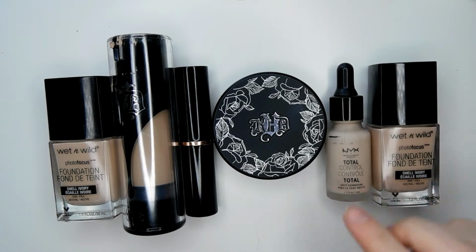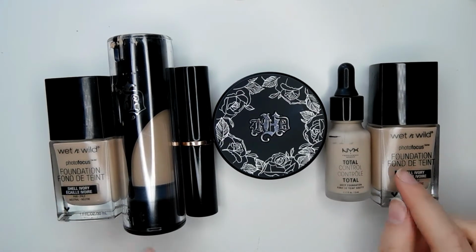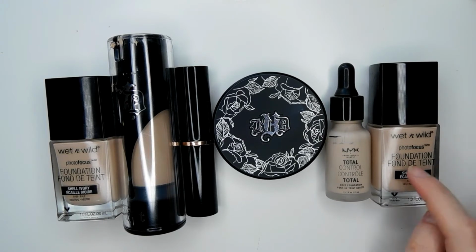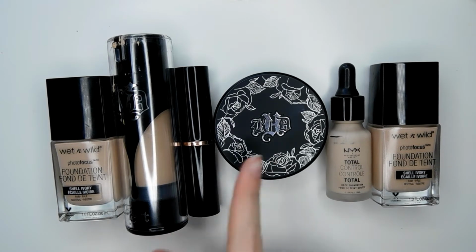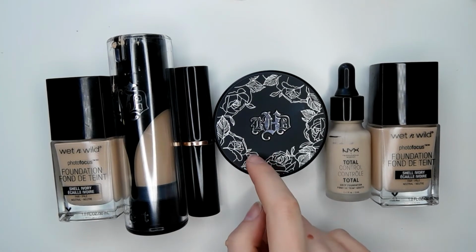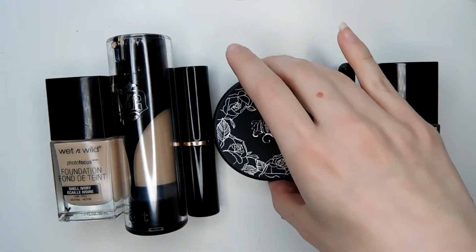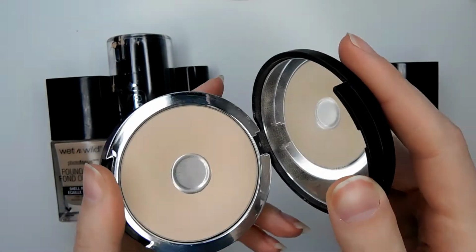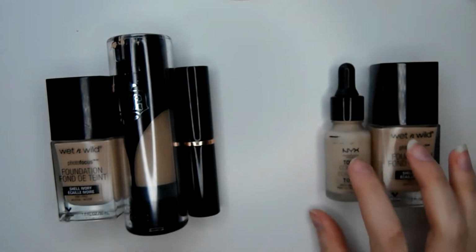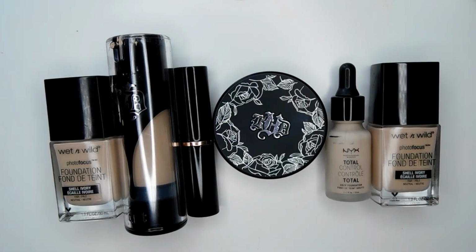And I have 6 foundations, so I put the button wide ones on different sides because this one's a backup and I didn't want to forget which one it was. So I think I'm going to be able to use up maybe 2 or 3 of these. Definitely the powder foundation. If I use it for a couple weeks straight, it'll be gone. It goes super fast, and I already have hit pan on it. And then this is my project pan, so hopefully I'll be able to use that up. But other than that, I think I'll be good.